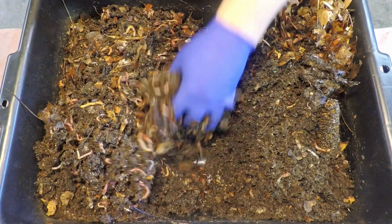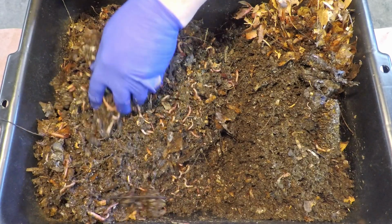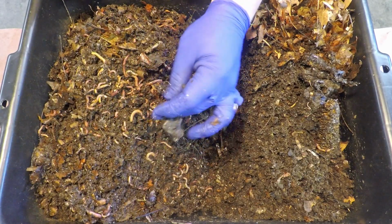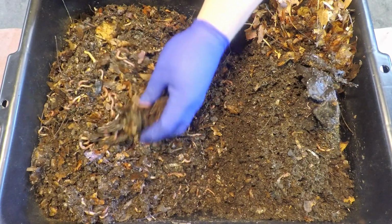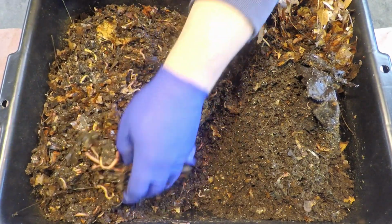And I know that only one banana peel was placed in here last time, so one of those stems could actually be the only remains of the banana peel that was placed in here last time. Actually, this, I believe, appears to be a little bit of it, and it's really heavily worked considering only 11 days have passed since it was put in here, which is kind of nice to see.